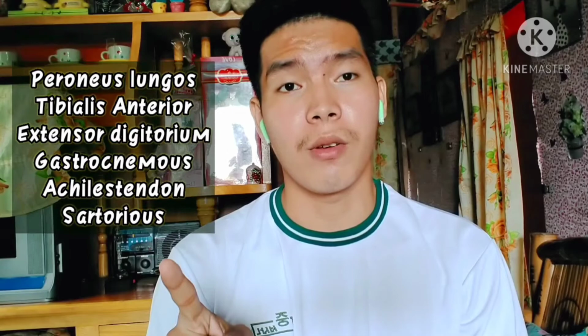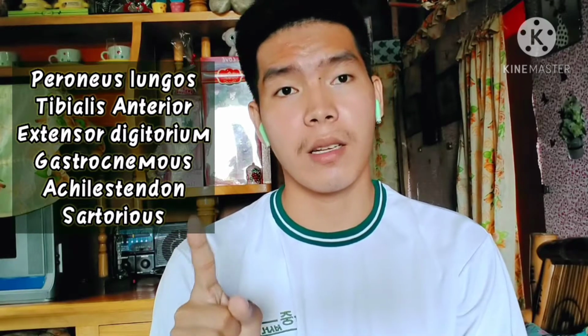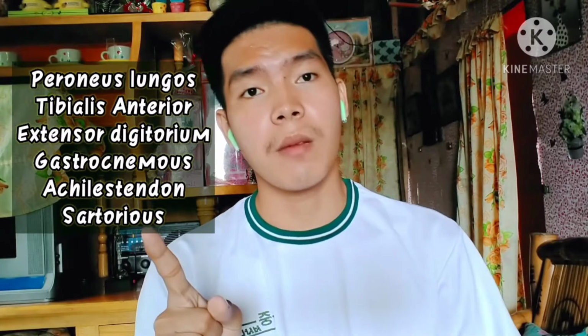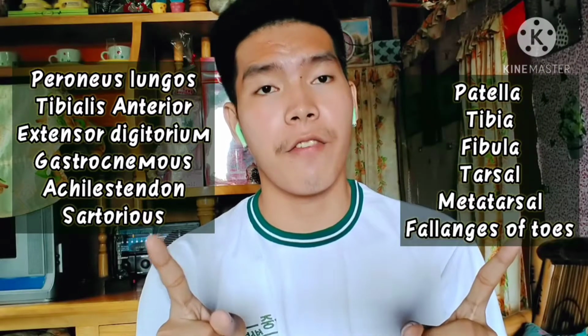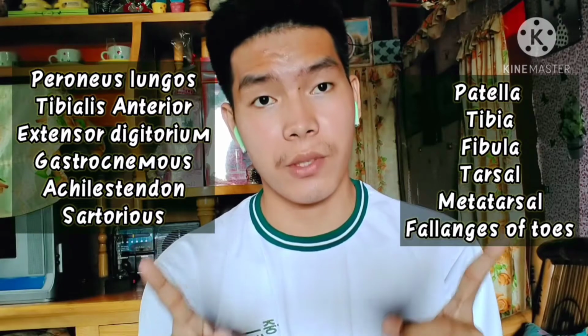So the muscles involved are the peroneus longus, the extensor digitorum, the tibialis anterior, the gastrocnemius, the Achilles tendon, and the sartorius. The bones involved are the patella, the tibia, the fibula, the tarsals, metatarsals, and the phalanges of toes.